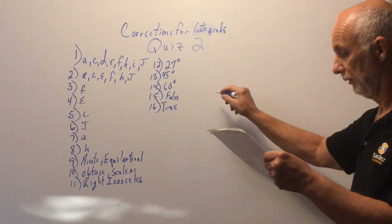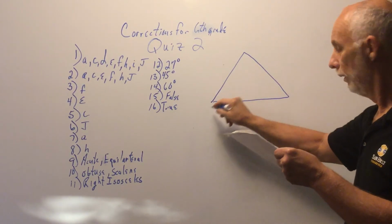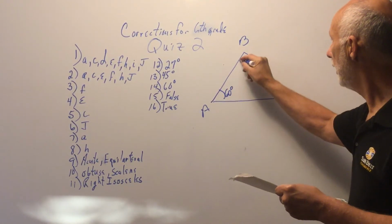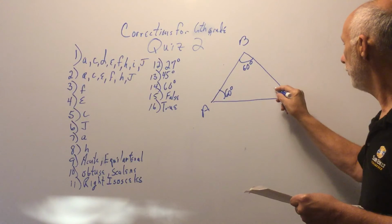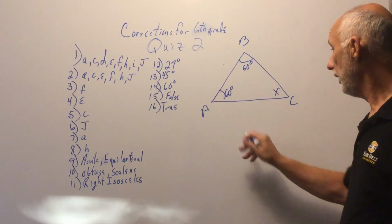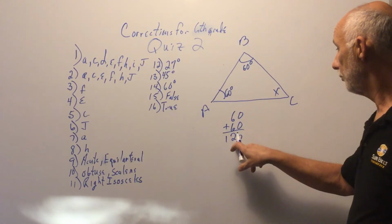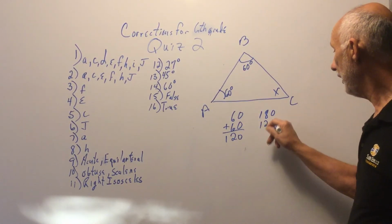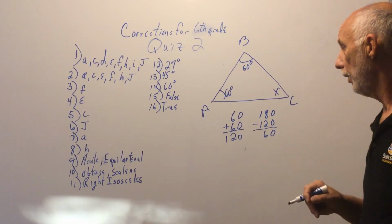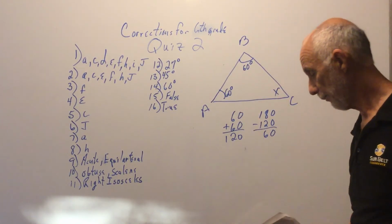The next one was this one. And this was A, B, and C. And this was 60 degrees, and this was 60 degrees. And I asked you to find this one. So I need to find angle ACB. So once again, add the two you know, 60 plus 60 is 120, and subtract the sum from 180, and that'll tell you the one that's left. And the one that's left is 60 degrees, okay? So the right answer is 60 degrees. The right work is to add and then subtract.